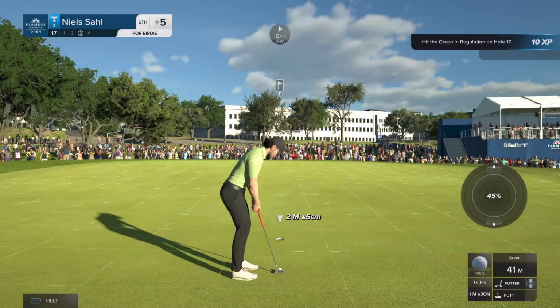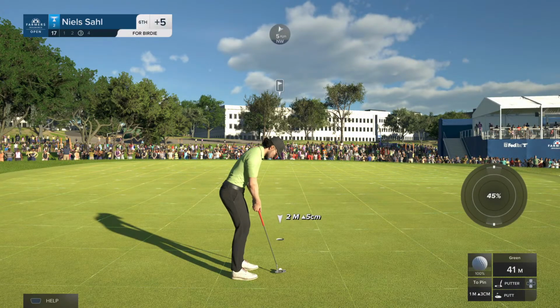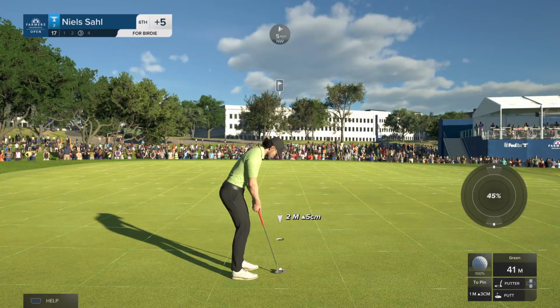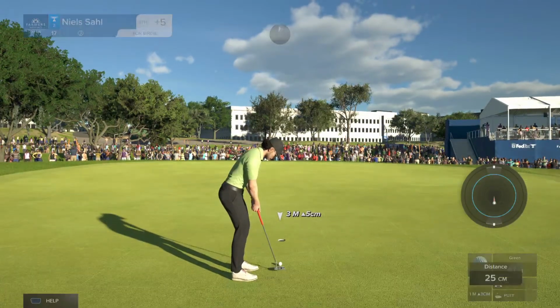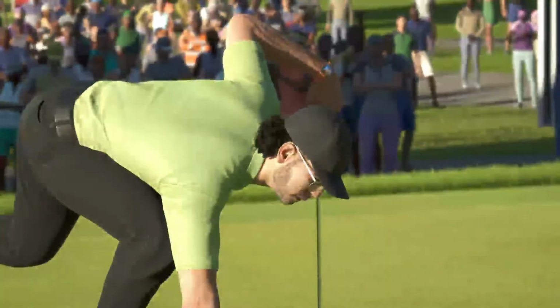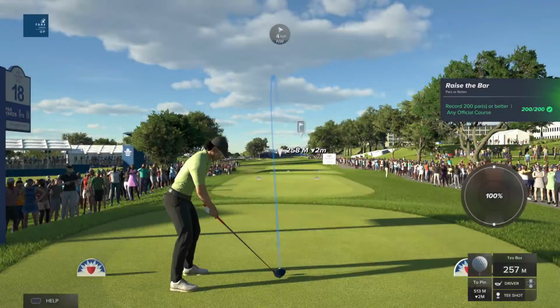And this putt to move into a tie for 5th in the standings. Trailing by 7 after that hole. Here we are on the last, and it's a par 5.